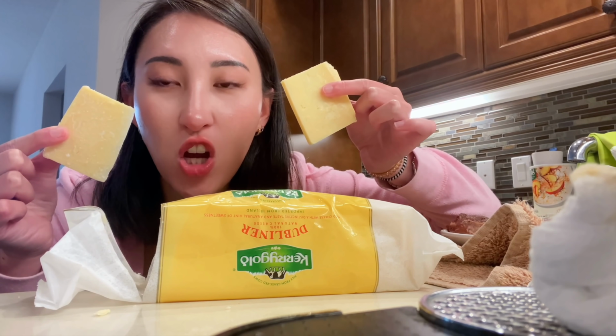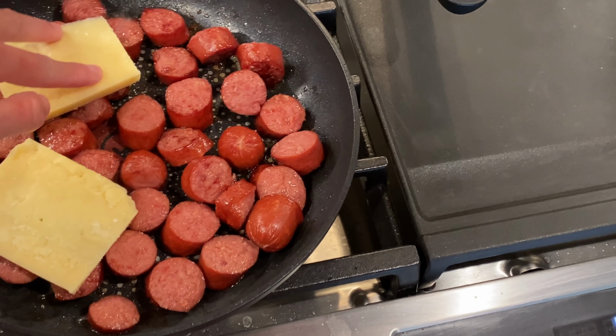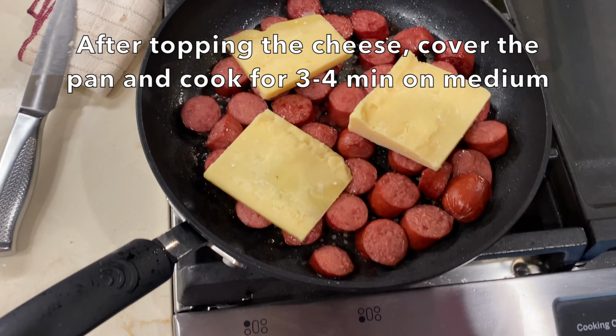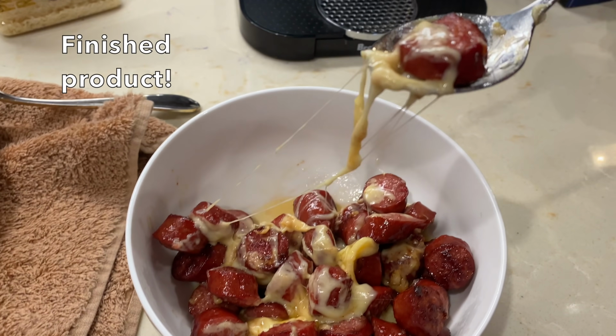Let's put this cheese on top of my sister's sausage dish now. Smells so good. Look how fatty that is. Mmm, smells so good. All right, I'm gonna just let that cook. Whoa, guys. Oh my gosh. Look, this actually stretches.